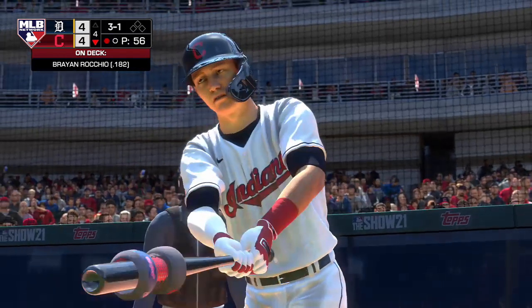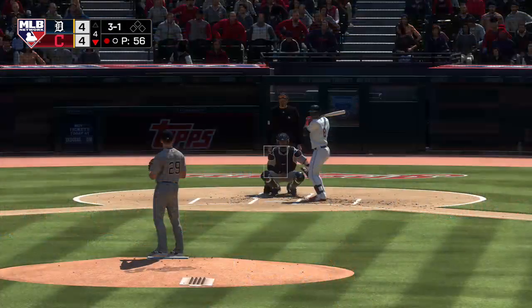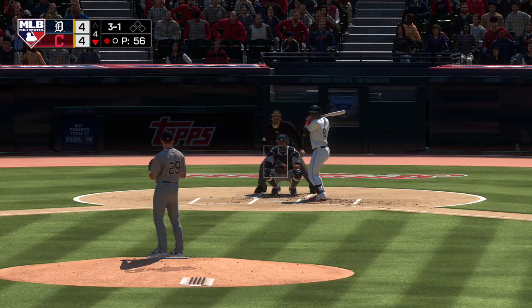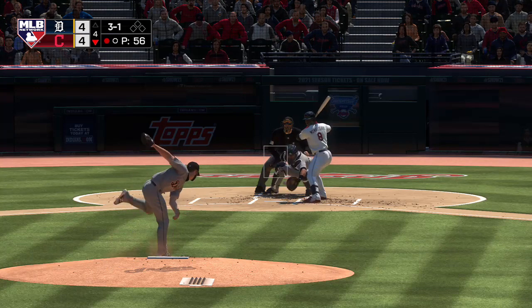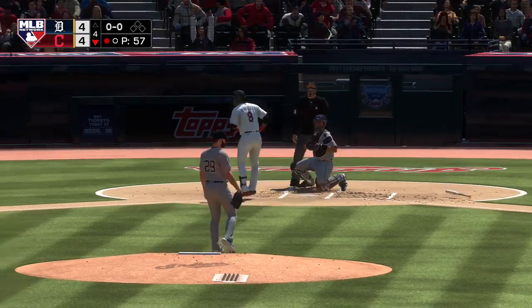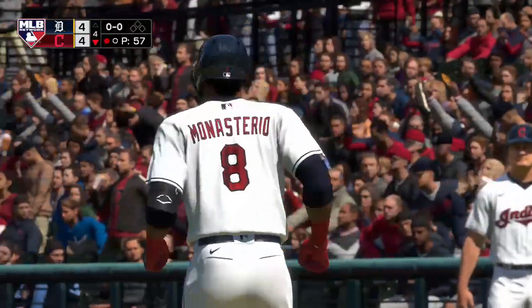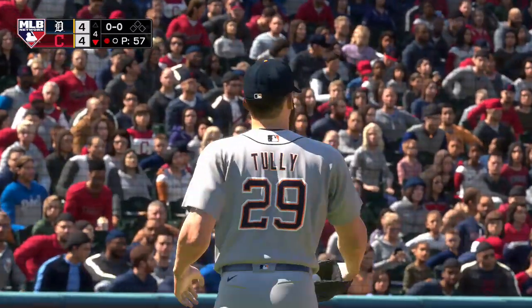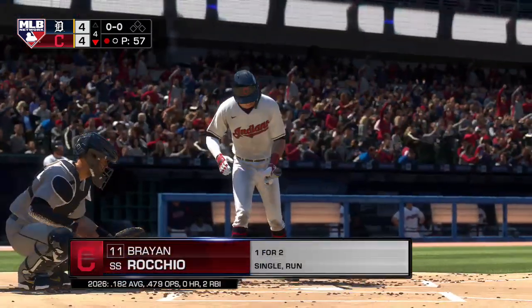You could pretty much book it that a fastball's coming. A challenge fastball right here. He cannot allow the 9-hole hitter to get on base with the top of the order looming. And he takes ball 4. So a good job out of the 9-hole in getting on base as we go back to the top of the order. The batter, number 11, shortstop. Now back to the top of the lineup.